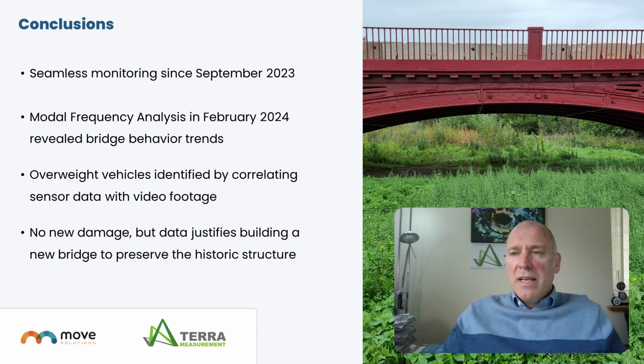To conclude, it's September 2024 as I am recording this, and there has been seamless monitoring over that time. And obviously all of that data is stored for analysis and reflection. In February 2024, we did modal frequency analysis of the bridge to reveal really intricate details of its behaviour and trends. We're now using our system to detect and enforce overweight vehicles, correlating with the sensor data. And we're pleased to say that there's no new damage been detected over that time.